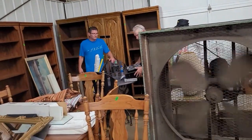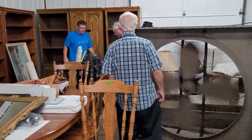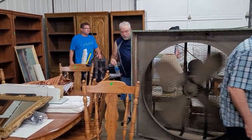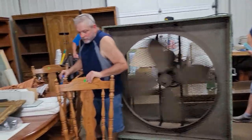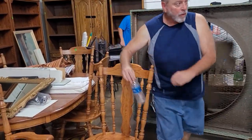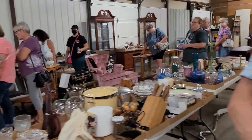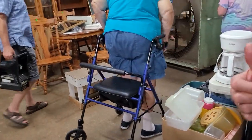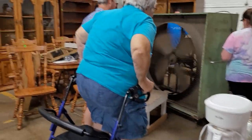A DVD player and a VCR and a rewinder. $85, buddy. Got a nice platform rocker. You got the shelves and all the stuff for a dollar. Not bad. I can leave the shelves thick. I know, right? You can sell that next time. There you go.